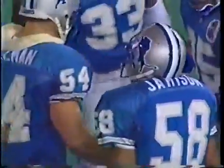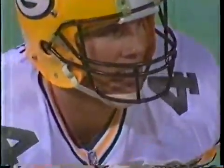We're under 5 minutes to go in the third quarter now. The Packers at the 28-yard line of Detroit. A loss of a yard on that play. Of course, we obviously know that first down is the best down for throwing the football. Well, it's second down now.